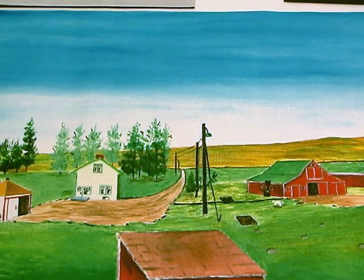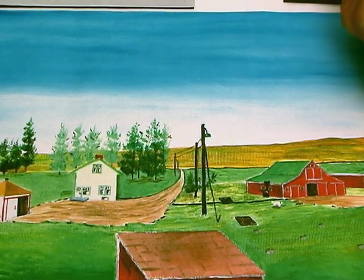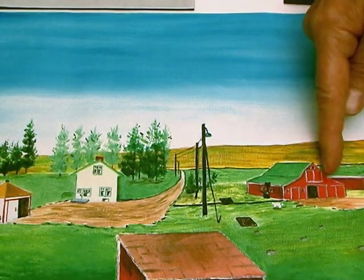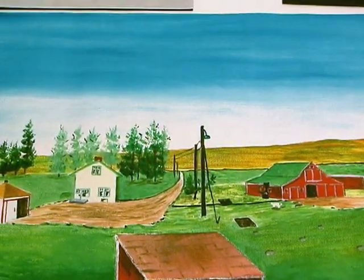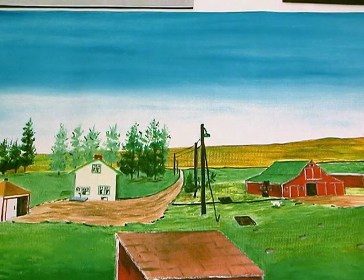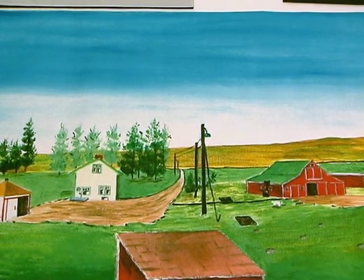Now, were those fields in the background your family fields? These were the neighbors. There was a road right out here, and so the green here would have been the family fields. And then there were other fields beyond those trees. And what is this here? I don't know what that is. I don't know what he was intending to show there.